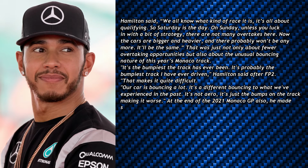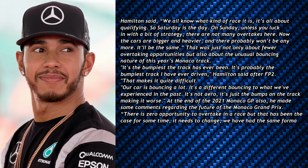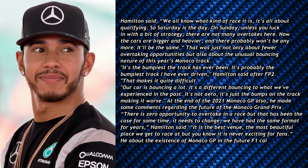At the end of the 2021 Monaco GP also, he made some comments regarding the future of the Monaco Grand Prix. "There is zero opportunity to overtake in a race, but that has been the case for some time. It needs to change. We have had the same format for years," Hamilton said. "It is the best venue, the most beautiful place we get to race at, but it is never exciting for the fans," he said about the existence of Monaco GP in the future F1 calendar.